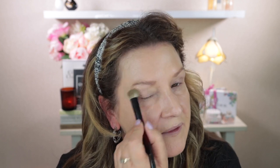Otherwise I have the MAC paint pot one in the drawer just down below here, and that's the one that I tend to reach for. But I really like this primer. I think it does a really good job in these palettes. So I'm just going to pop just a tiny bit of powder over the top. This is the Makeup by Mario powder that I was talking about. And I've also powdered under my eyes as well.